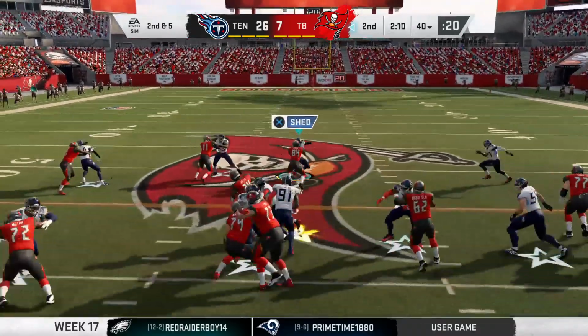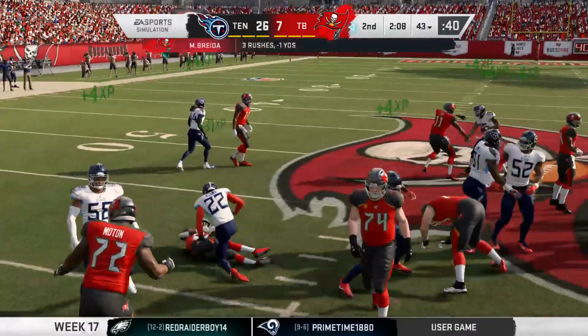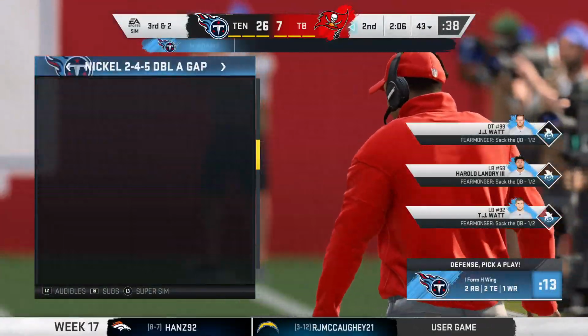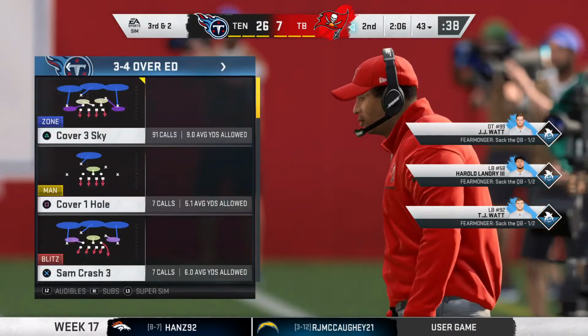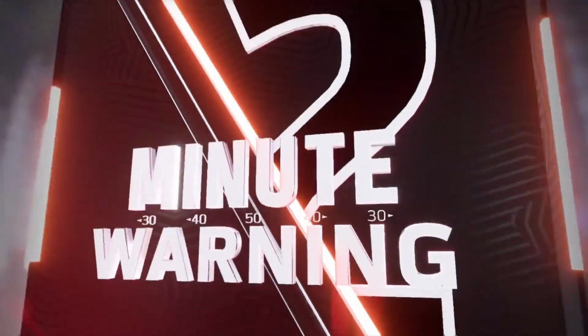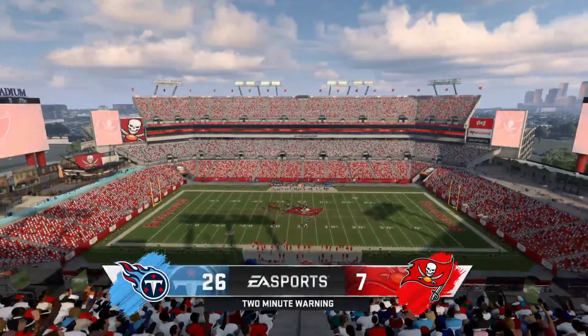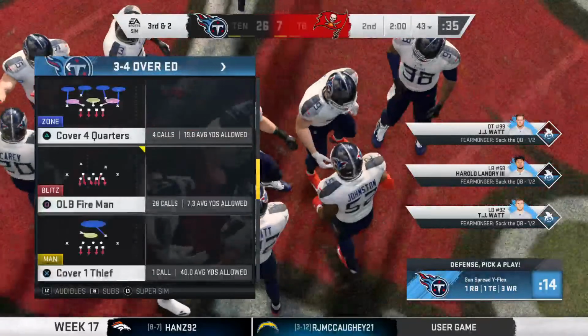On 2nd down, a run with Breida. And he will be brought down at about the 43 that time. Still a couple yards short of the first as the 3-yard gain brings up a 3rd down. These guys have punted 4 times already, and they're staring at a 5th, barring a conversion here on 3rd down.